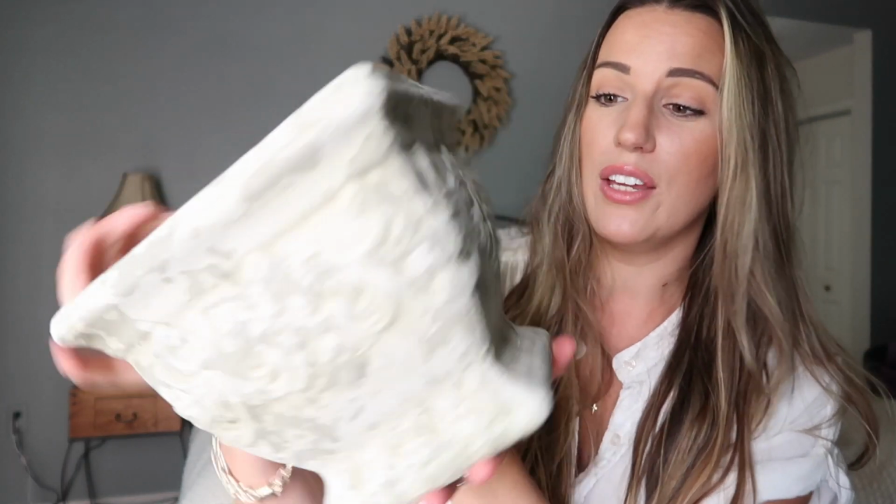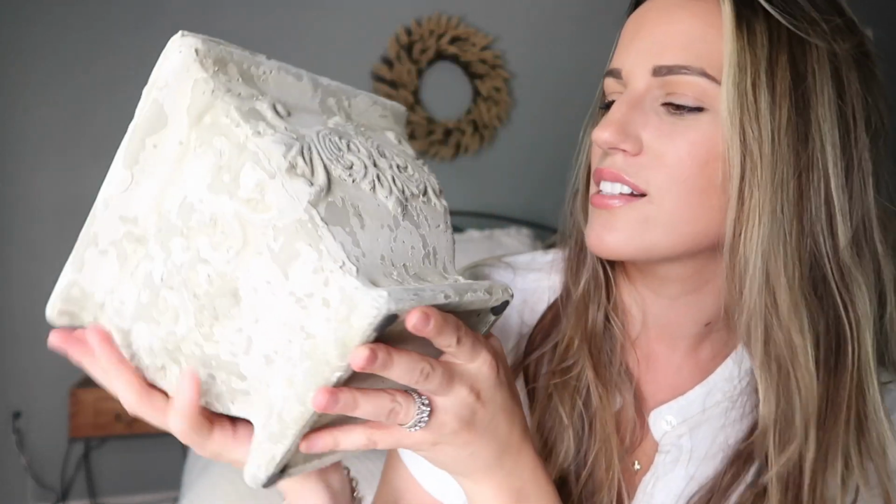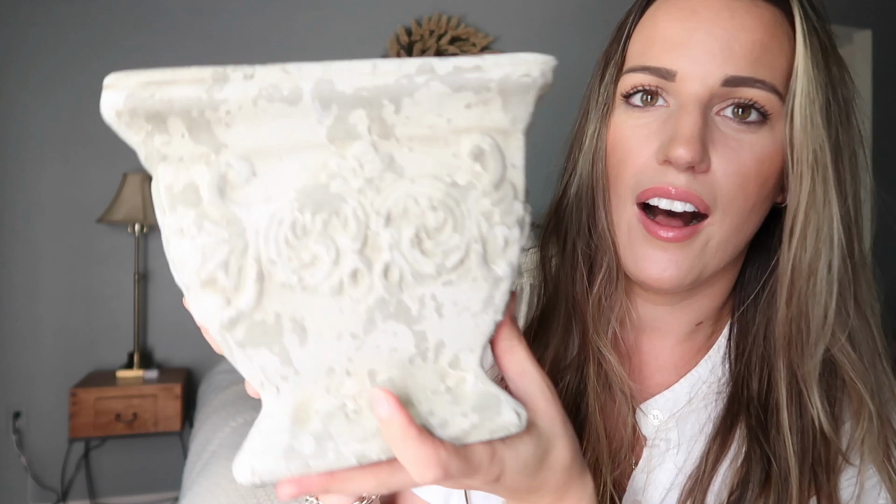It's really heavy weight, and it has that patina look. I don't know if that's what it's called, but it's like an aged stone clay pot. And it's super heavy. So I'm excited to use this. I don't know where I'm gonna put these yet, but I know that they're gonna look beautiful with Christmas flowers in them and just changing it out through the seasons.